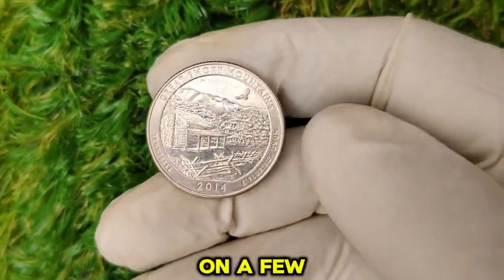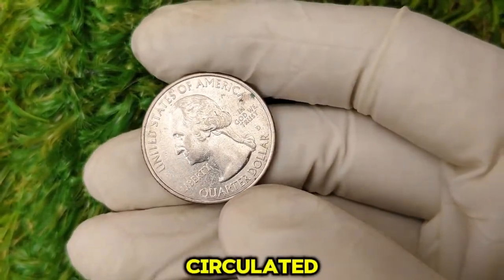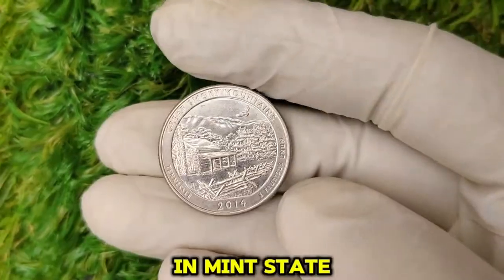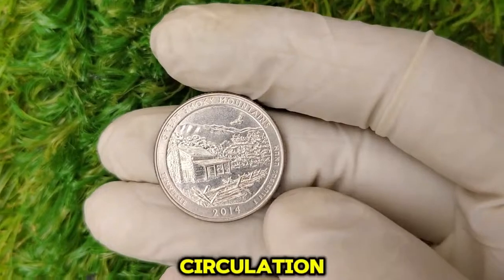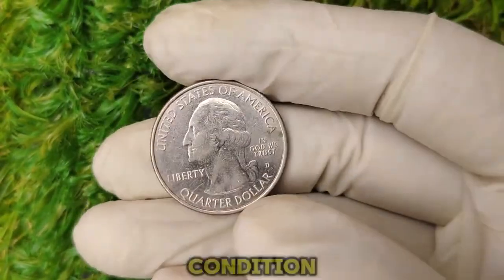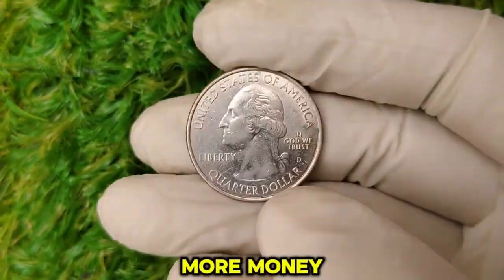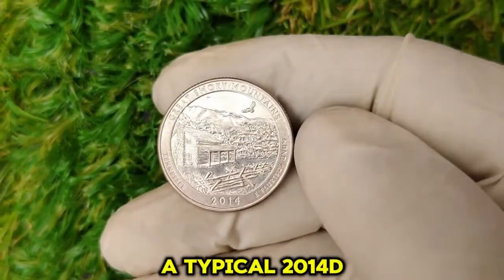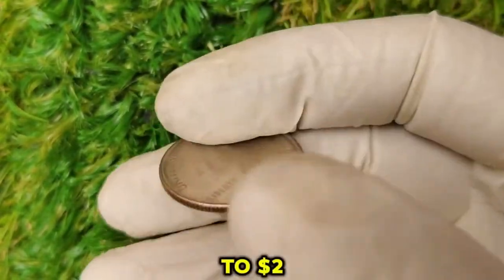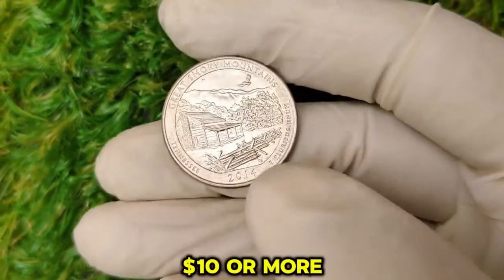Value can depend on a few key factors, such as the coin's minting condition, whether it's been circulated, and if there are any special errors. Coins that are in mint state, meaning they were never used in circulation, are often worth more. For example, a coin that is in proof condition, meaning it was specially struck for collectors, can go for more money. A typical 2014 quarter in uncirculated condition might only be worth around $1 to $2, but in gem-proof condition, it could be worth upwards of $10 or more.